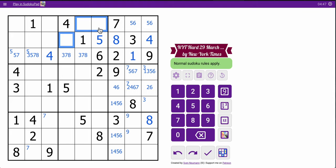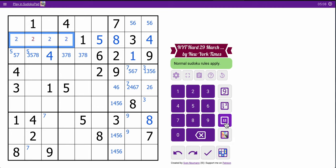Now, okay. Well, that could still be 7. But let me look at row 2 first. 1, 3, 4, 5, 8 placed, I need 2, 6, 7, 9 for a filling. That's not helpful.